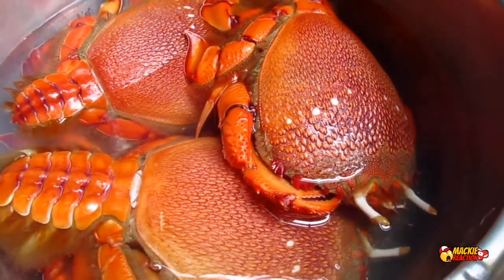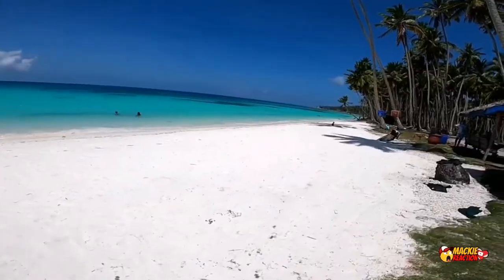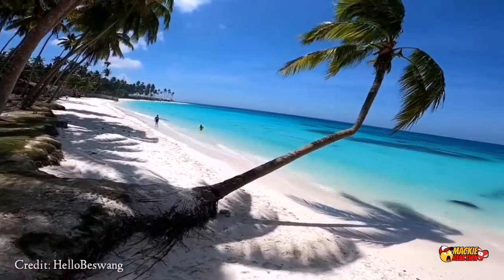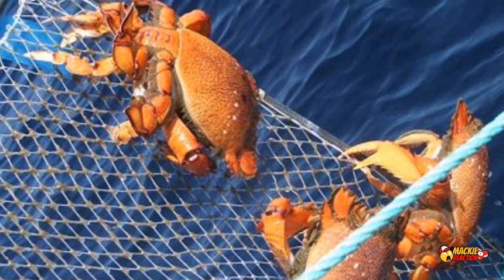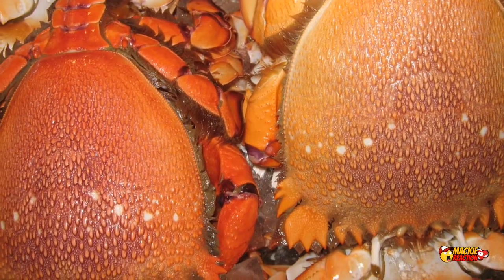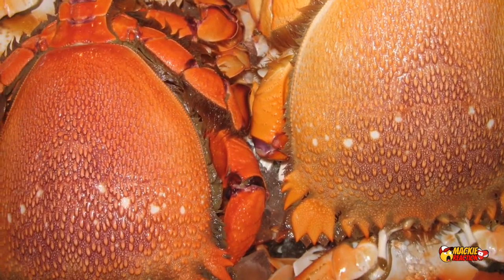Wow! Kahit hindi pa siya naluluto, red na ang kulay ng crab na to. Parang luto na yung itsura niya. So it's commonly found in the waters of Sulu province or Zamboanga City. Meron din sa Bataan province. Pwede nyong mahuli ang mga ganitong klaseng crab sa Zamboanga City Peninsula. So it's a large crab with a red color. Kahit lutuin mo siya, it stays the same color even when it's cooked.